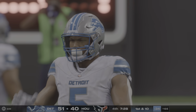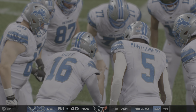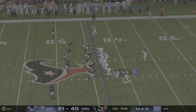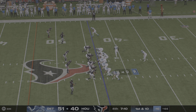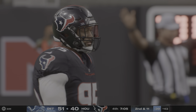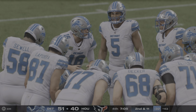And this running game has really been rolling, Mike, all game long. The holes, the run lanes, they've been there consistently. Here's another nice run as they look to put this game away. They'll bring St. Brown in motion. On play action, Goff. That pass caught by Amon-Ra. And he won't make it back to the line of scrimmage. Going to lose a yard as he steps out of bounds.